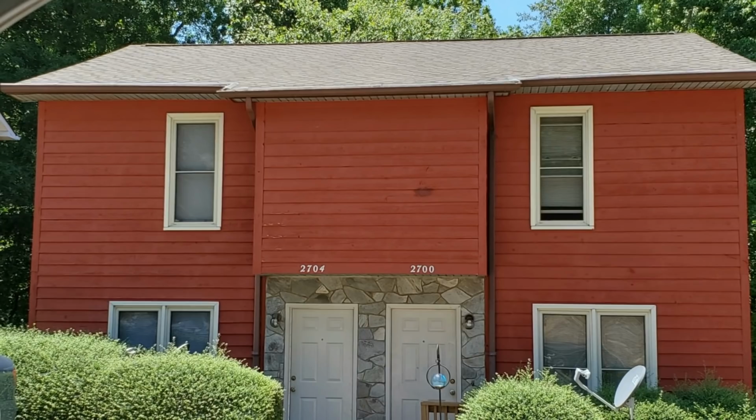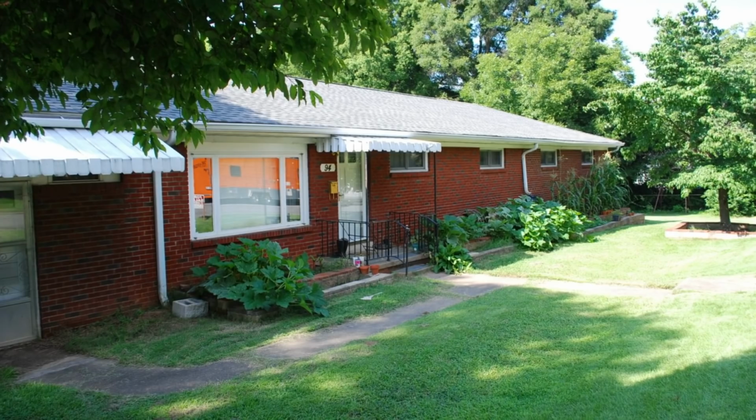And then we had the mindset, like most people have, that you just need more space. So we ended up buying our first home in the city. And it was 2,600 square feet and four bedrooms, two bathrooms.